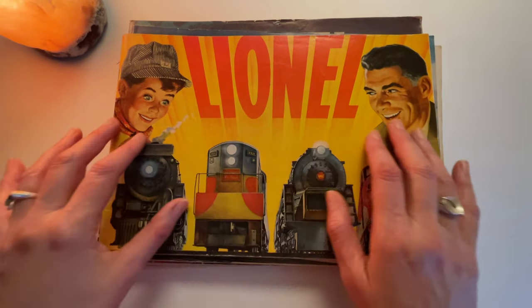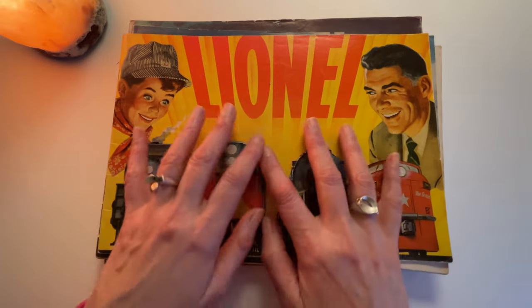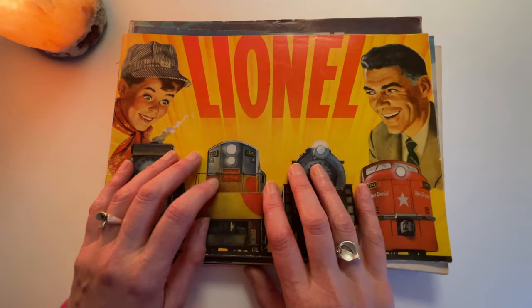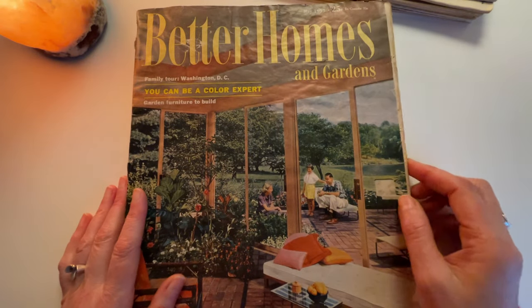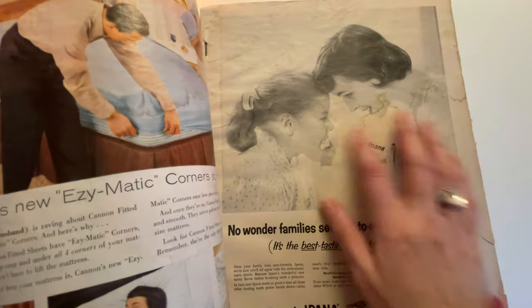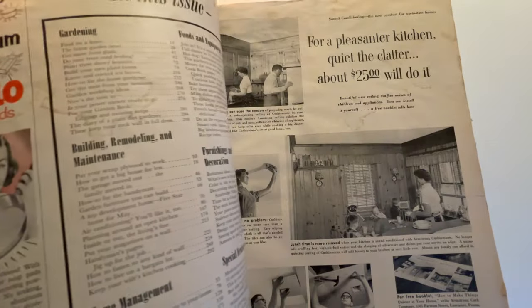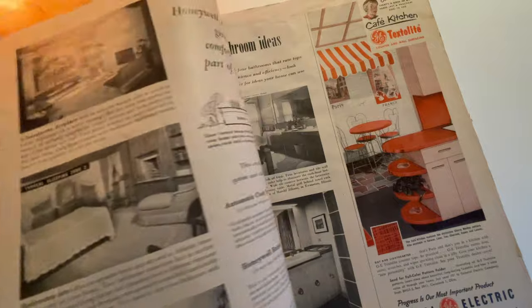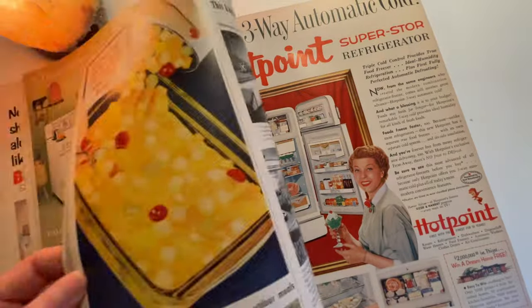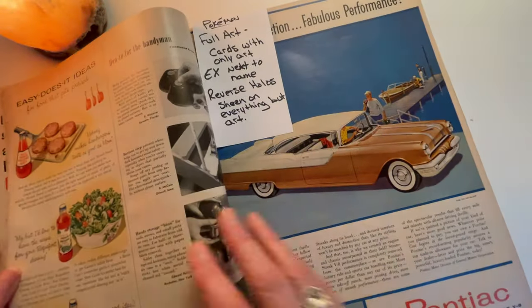I want to look at these old Lionel train catalogs because there's something I find pretty interesting about them. It got me thinking about it because I was looking at this Better Homes and Gardens from 1954. And by the way, this magazine at some point got wet, so now the pages, listen to that, are like crinkles galore, maybe too much. But anyway, I marked a page here, hold on. Nope, that's not it. Wait, where's my, oh, here we go.